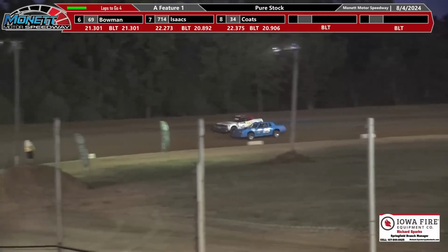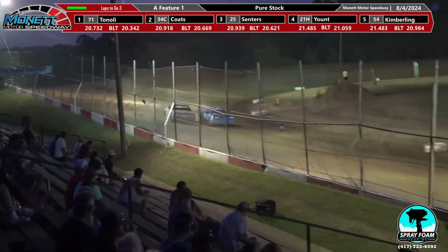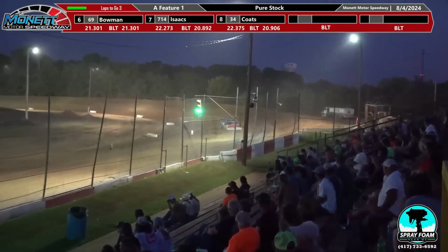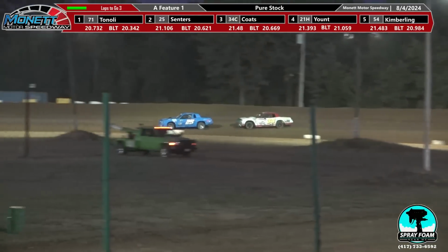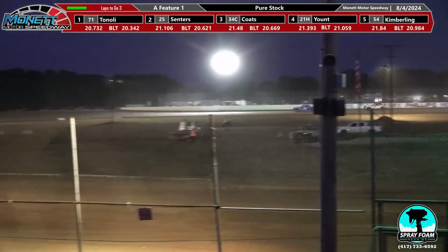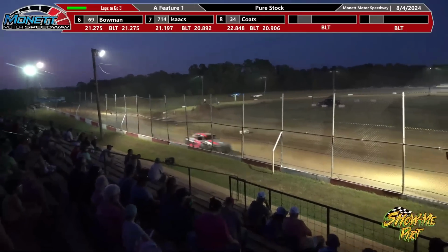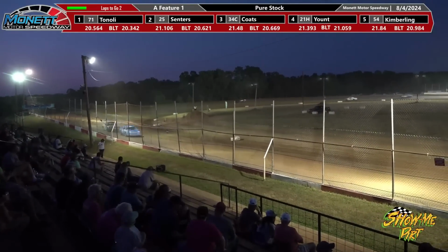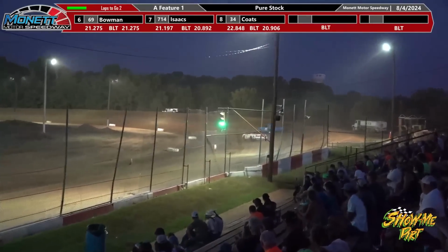Still side by side, fight for that second spot. Centers not giving up that easy. Centers almost got him. Lenny Coates stays on the back bumper of the 25. We'll see if Centers' lap times get any faster here as he gets around Coates. They do, about a whole second faster.